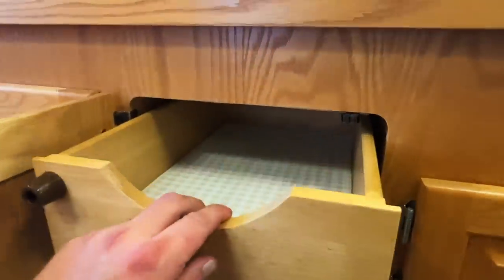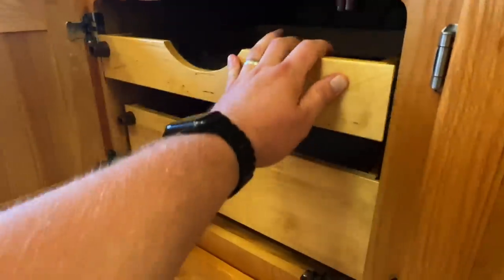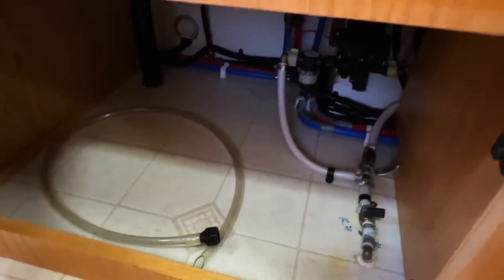Got two drawers. Got two more big drawers here. This one's pretty big and deep. Got our water pump and a winterization kit down there below.